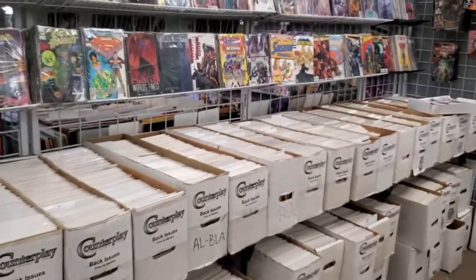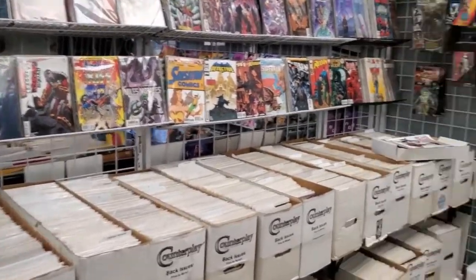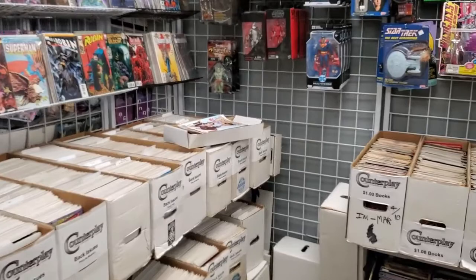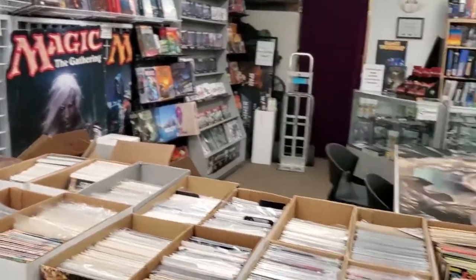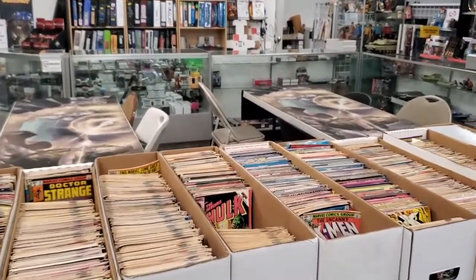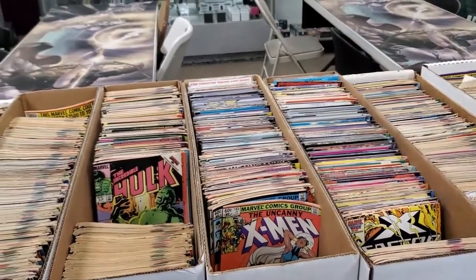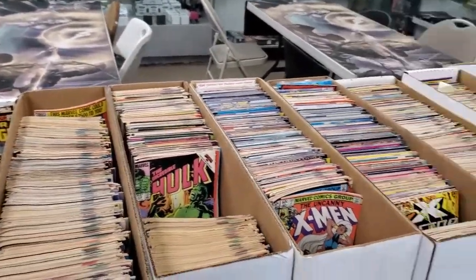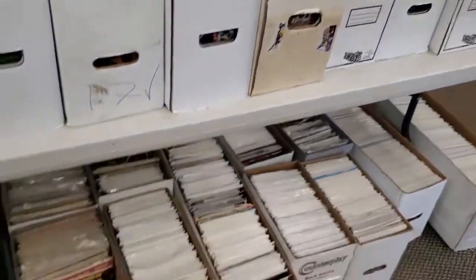So I've already talked to them. Unfortunately, no romance. Whoa. No Silver or Golden Age Archie either. But I see a lot of cool stuff in the dollar bins. I see some X-Men, like right up in the front. Looks like a lot of good 80s stuff. So we're gonna take a look and see where we can find.